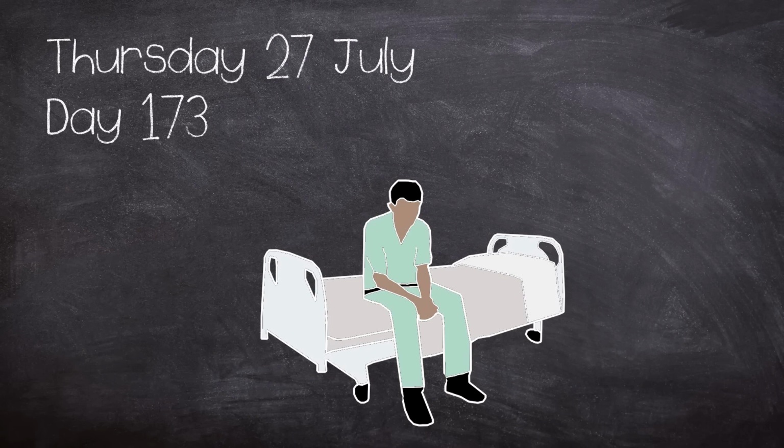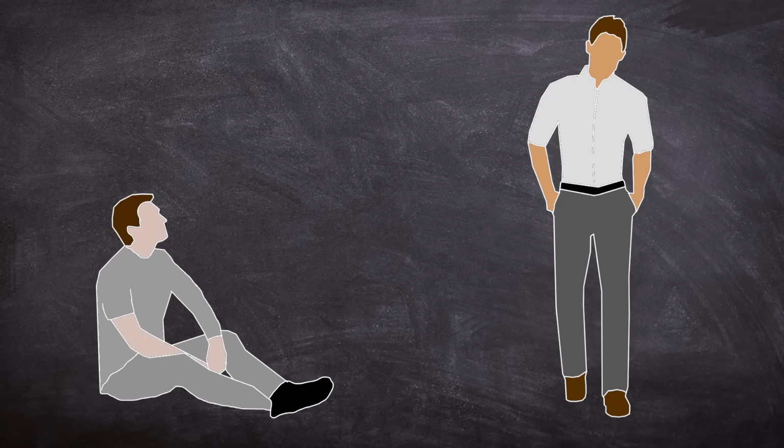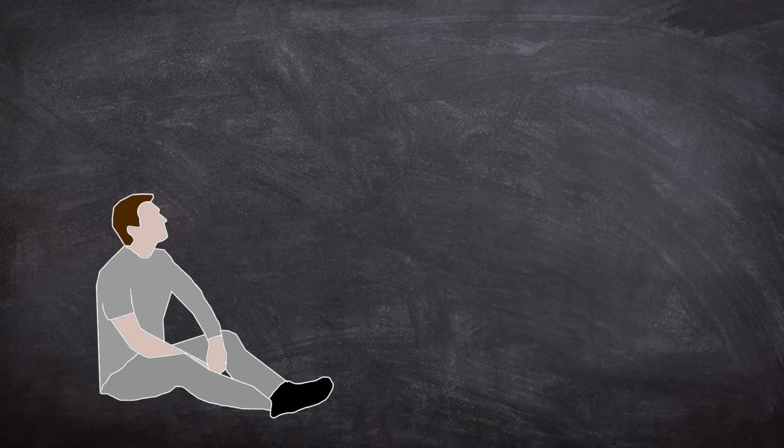By day 173, Thursday the 27th of July, his condition was considered to have improved enough for him to be returned back to San Salvador. But his condition would continue to deteriorate. On day 197, after multiple surgeries, damage to his lungs, and a progressively worsening condition, he passed away on Sunday the 20th of August 1989. The other two exposed workers would fare a bit better due to them only being in the radiation room once.